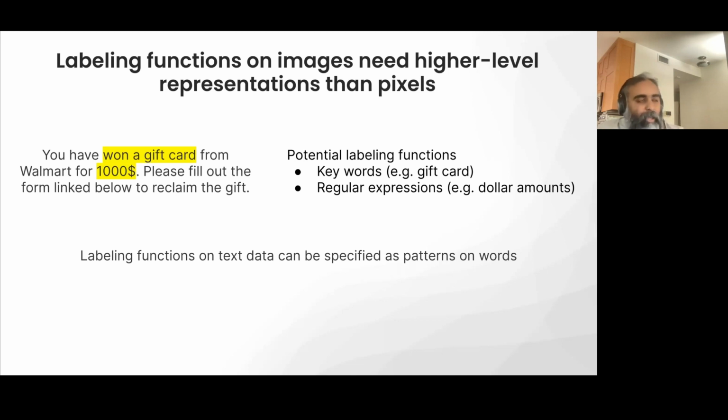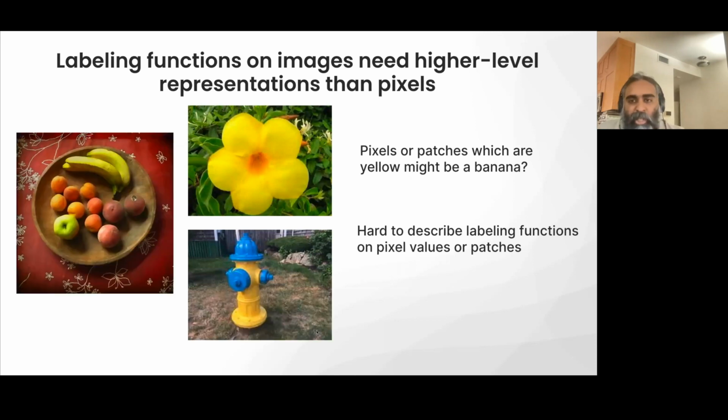You can say, hey, maybe if the message has the keyword gift card, probably it is spam. Or you can also write regular expressions like, if it has a dollar amount, probably it is spam. So as you can see here, labeling functions on text data can be specified as patterns on words, and it's a very natural interface for humans because we speak language and we understand language. But when it comes to images, things change a bit.